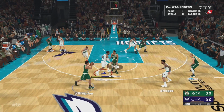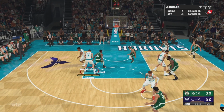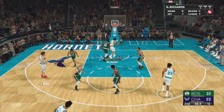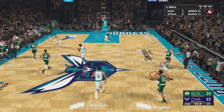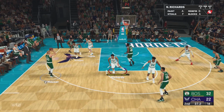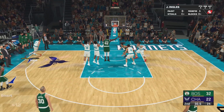Hauser blocked by Bridges. Now to Brogdon. To Marcus Smart. 5 seconds. Washington the block. Now to Washington. To LaMelo. No good. Richards the rebound. Also no good. Brogdon to Hauser. Bridges the block. And here's Hauser with the three. No good. Marcus Smart. No good.